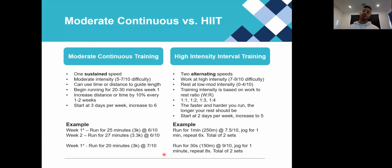Now, a big question is, is one better than the other? Really, the answer is no. It is what you enjoy more. Me personally, I tend to like this high intensity interval training a little bit better. I find that I can work towards something and I'm a little bit more motivated towards it.